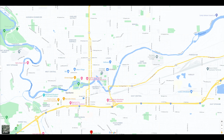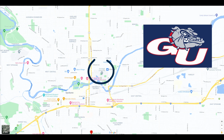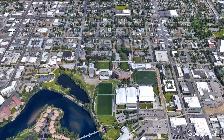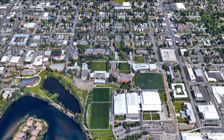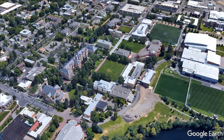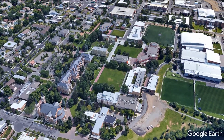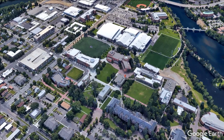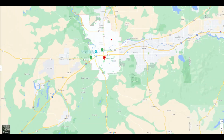And then over here, just a tad bit northeast of downtown Spokane, you have Gonzaga. And everybody knows Gonzaga because of the basketball team. It's probably everyone says the best college basketball team. If that's debatable, then put a comment down below. But here's Gonzaga, beautiful campus just off of downtown. Really, it looks like a beautiful place to go to school, actually.